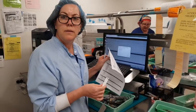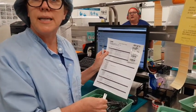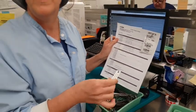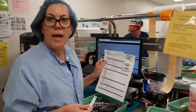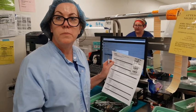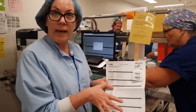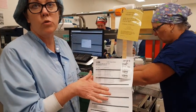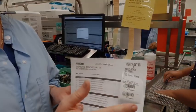And what's the sheet that you've got there? So this is our checklist that we use to check that all the instruments come back. And the nurses will also check this in theatre when they're checking off and counting instruments. Why is that sheet important? Just to make sure that we get the right instruments back, and that we've got the right instruments to start the case as well. This is a tracking list where we check our instruments, but we can also track our instruments against the patient. So this number will get linked up with the patient that it's used on.